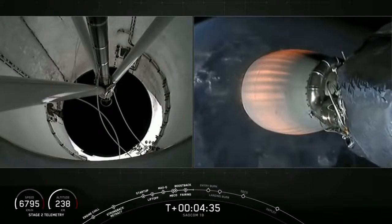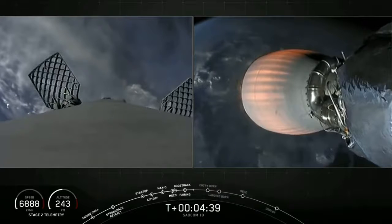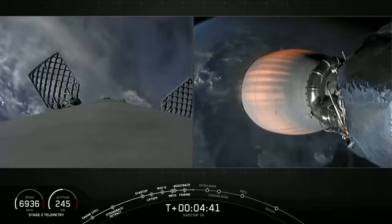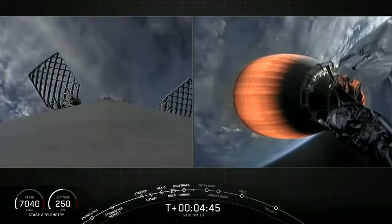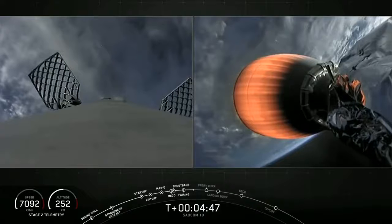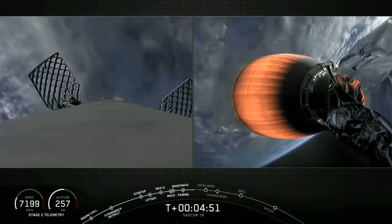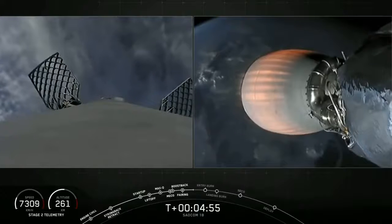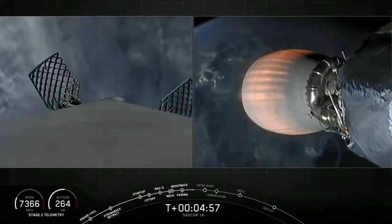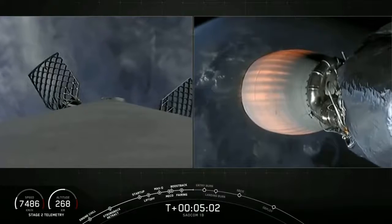On the left-hand side of your screen is a view of our first stage looking downward. It's continuing to fall back towards Earth. The next milestone for the first stage is its first stage entry burn. Falcon 9 needs to execute an entry burn to slow itself down before hitting the dense parts of the atmosphere. Without this second burn, relying on the atmosphere alone to slow Falcon 9 down would put unnecessary strain on the rocket. That entry burn is coming up at T plus 6 minutes and 10 seconds.